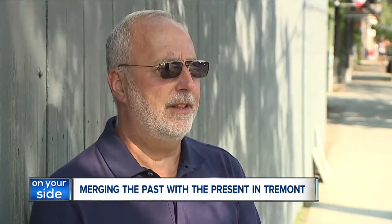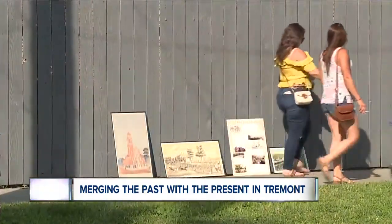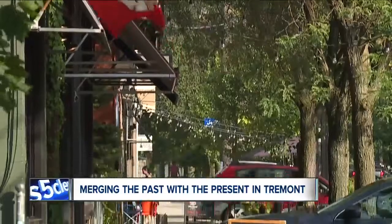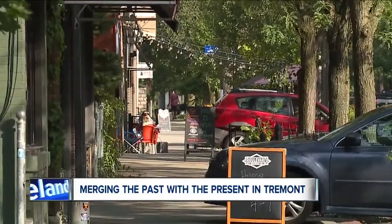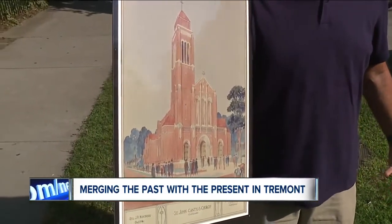My principal hope is just that it attracts lots of people, that it helps make Tremont even more of a destination than it already is. The display will pay homage to the work of artists and architects. This watercolor image of how he wanted the church to look.